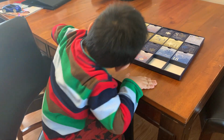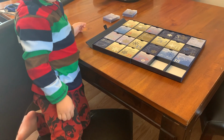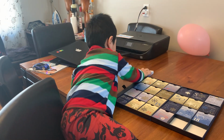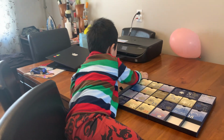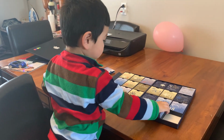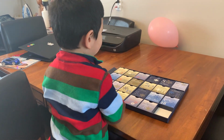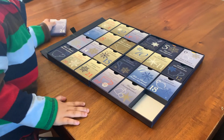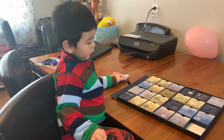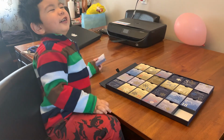23. What is 23 in numbers? No, you have to find it. Number 23 means 2 and 3. Okay, then 24. Good job. No, no, that's not good. Why, Papa? No, that's 24. Why?